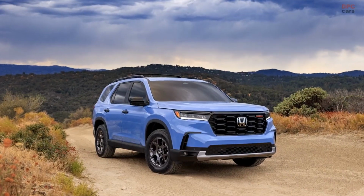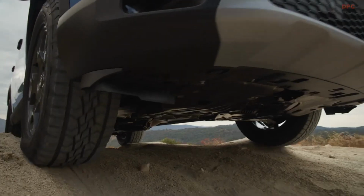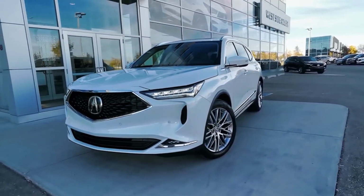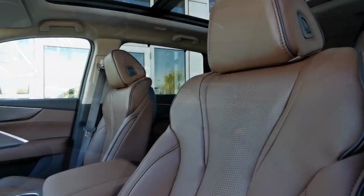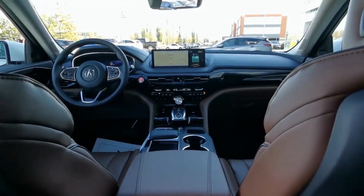The Honda Pilot is a 3-row SUV with a roomy seating arrangement, adequate practicality, and off-roading abilities. And the 2023 Acura MDX is a luxury midsize SUV that provides excellent comfort. Its 3 rows of seating can be used, and it stands out in its class.